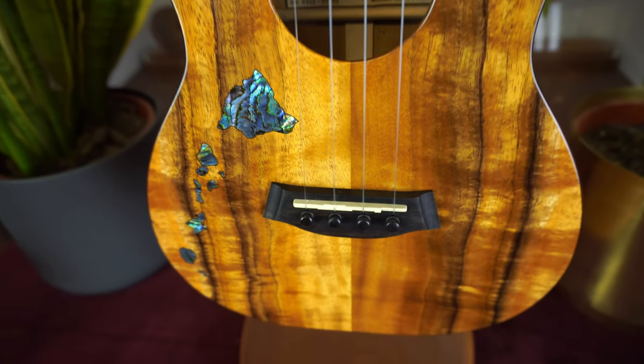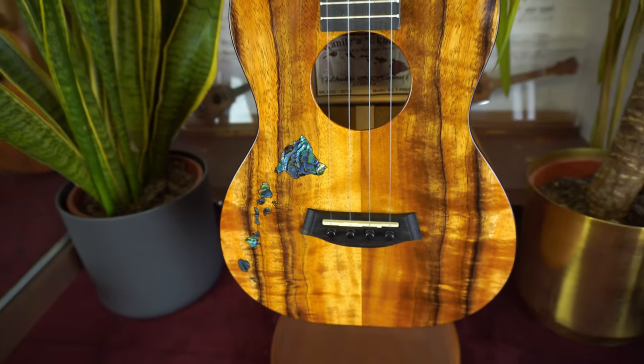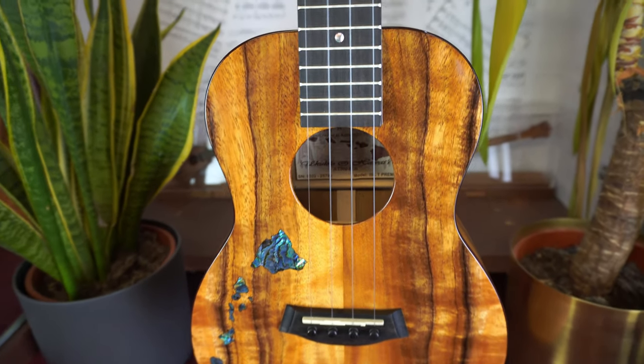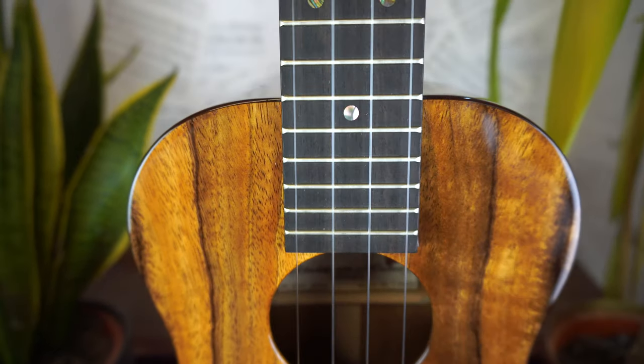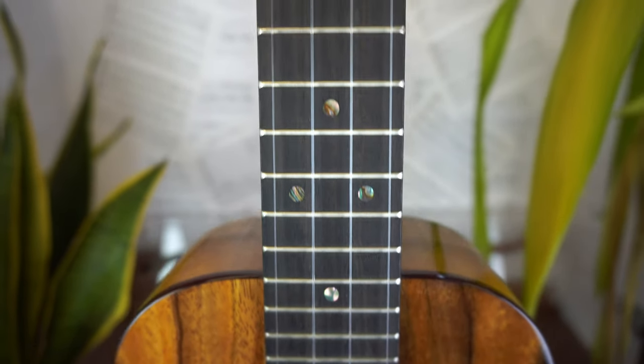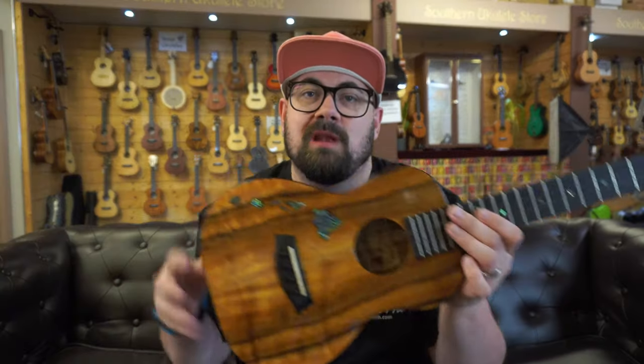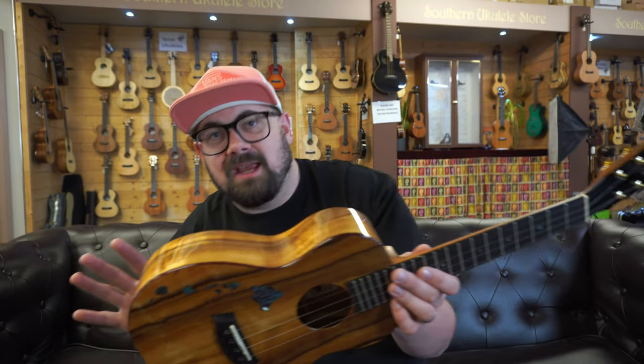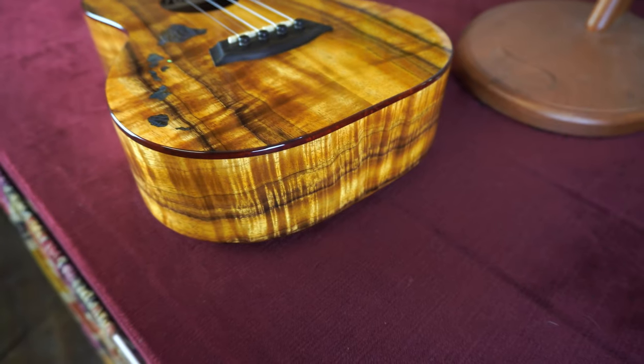And you have all these kind of, I want to call them wrinkles, but I know that's not the correct term. So these bits of compression in the Koa where over time the weight of the tree has pushed it down, and you've got this natural lamination in the kind of holographic effects. I guess that's what I want to call it.